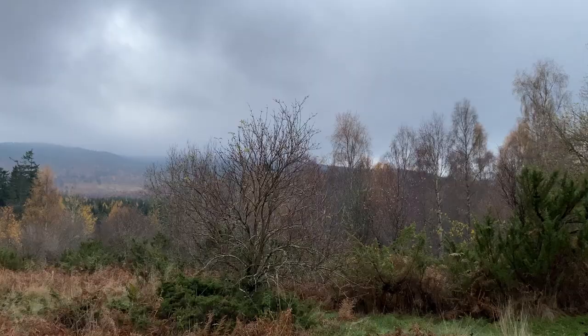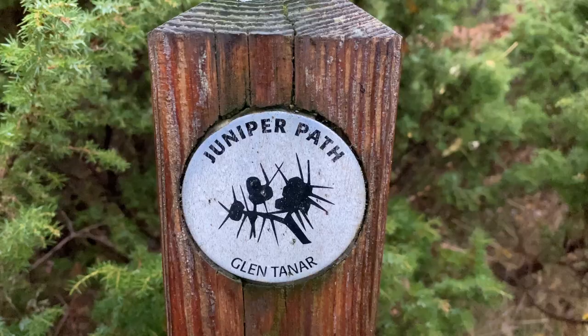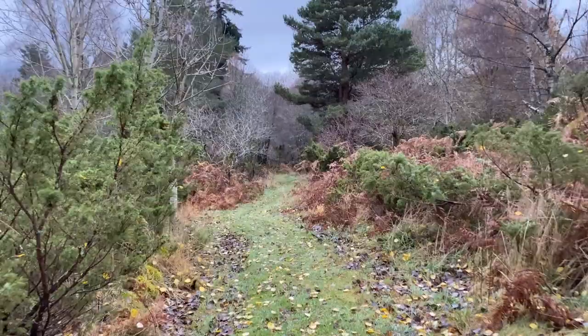We arrived at Glen Tanar National Nature Reserve the next morning, and the first sight was of a doe with her fawn heading away behind the trees. It was too dark to film as we had left before sunrise, wanting to make the most of the autumn daylight hours.